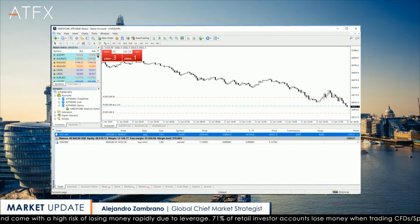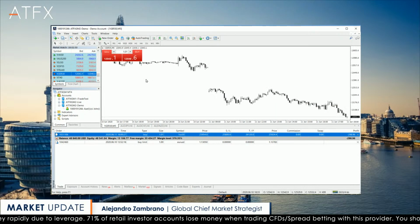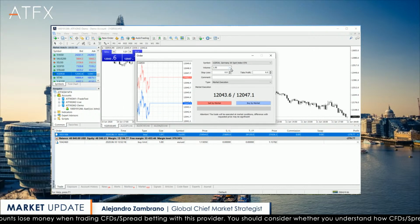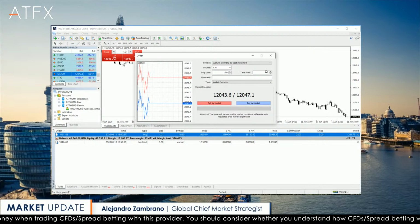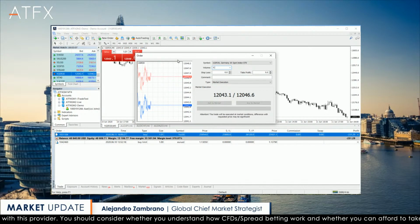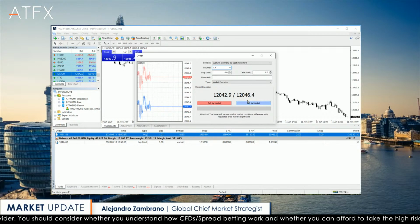So if I go somewhere else, like the German DAX, which is really popular, if I click here, I can double click. You can choose the volume. So when you click on one, you're buying one contract. So you're buying something worth 12,000 euros. But if you put 0.5, then you're buying for less.